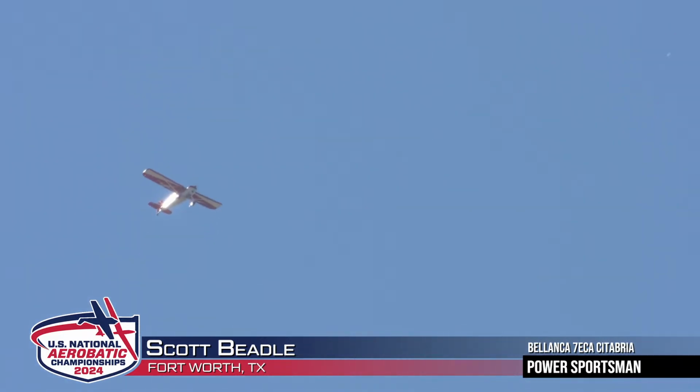Okay, up next we got a Decathlon. Oh sorry, this is a Citabria. This is a Bellanca Citabria. This is Scott Beadle. Coming across the top. Beautifully done, just like a pull, pull, pull Humpty Bump.